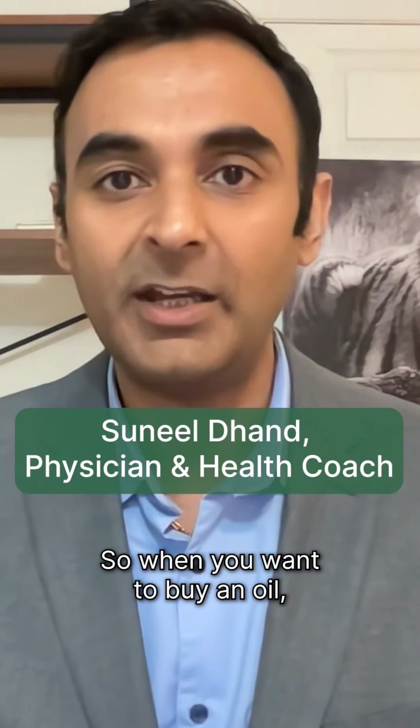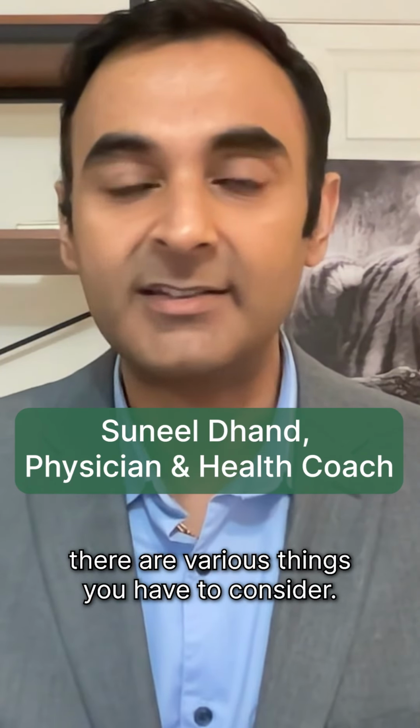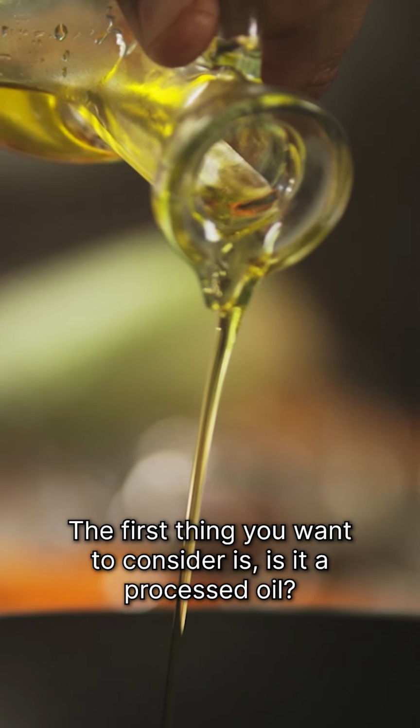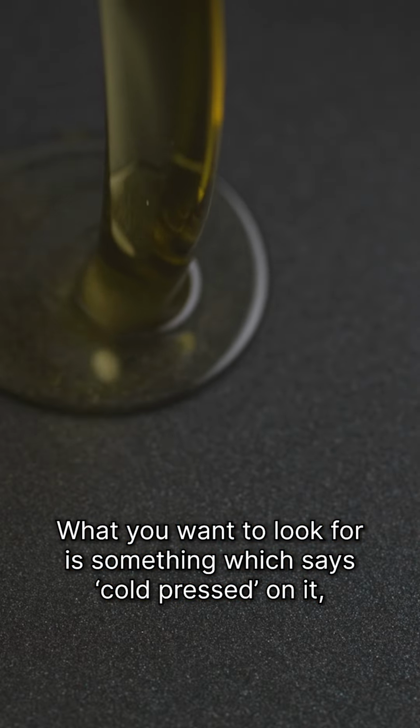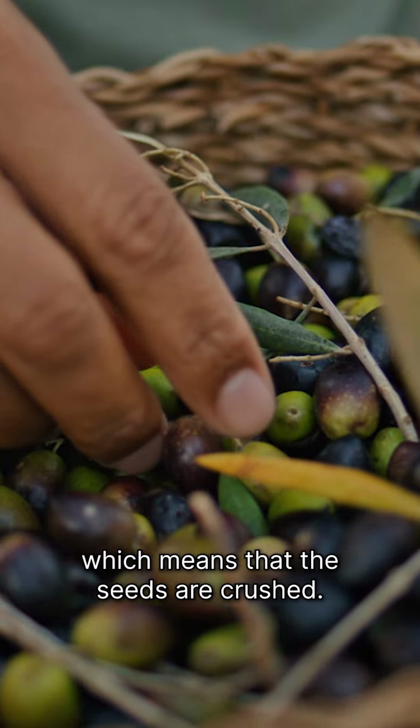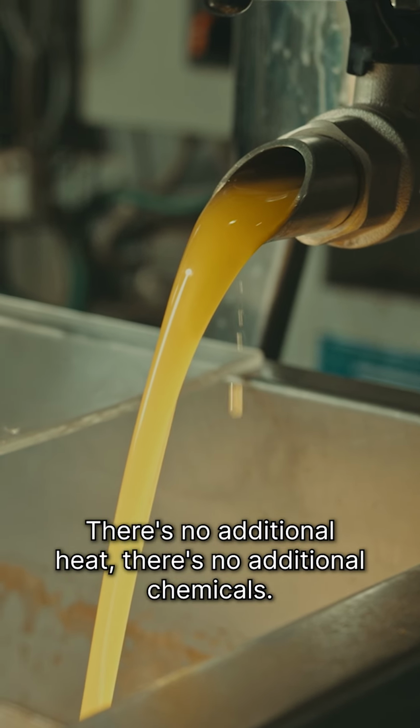So when you want to buy an oil, there are various things you have to consider. The first thing you want to consider is, is it a processed oil? What you want to look for is something which says cold pressed on it, which means that the seeds are crushed, there's no additional heat, there's no additional chemicals.